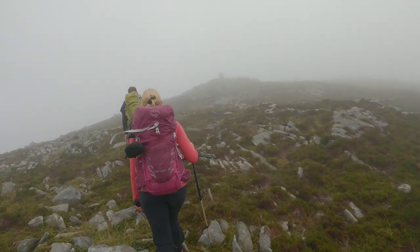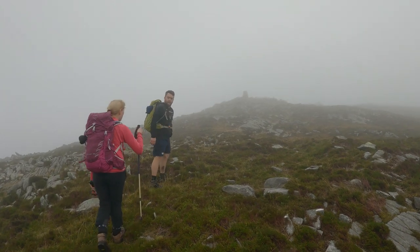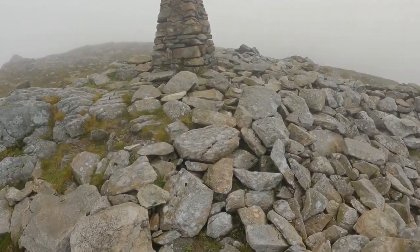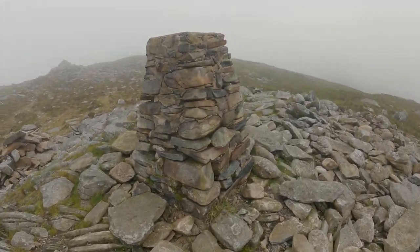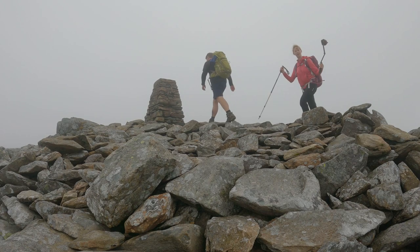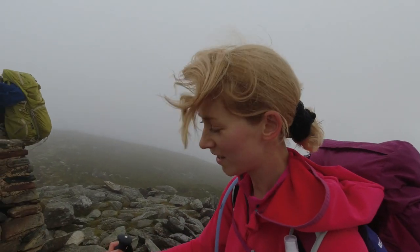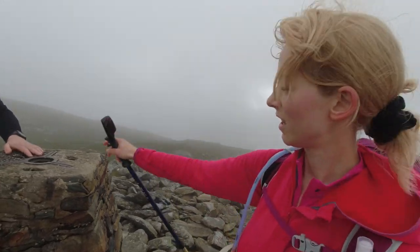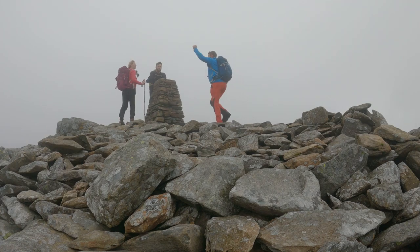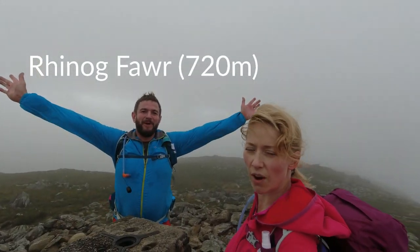The trig point has just come into sight. Always welcome. 120 metres. This is Rhinog Fawr.